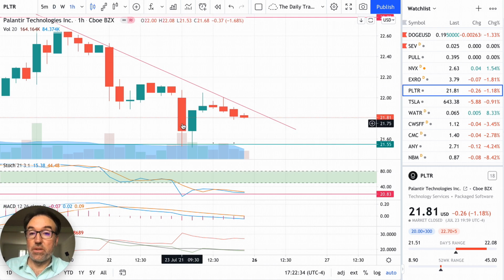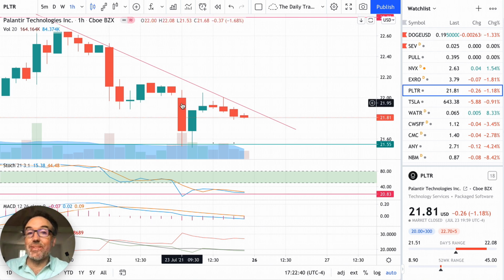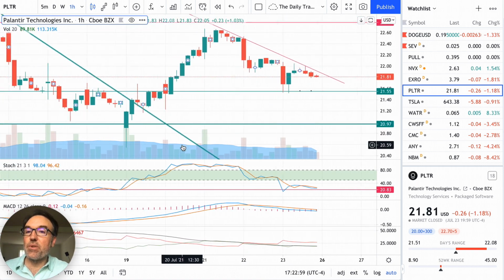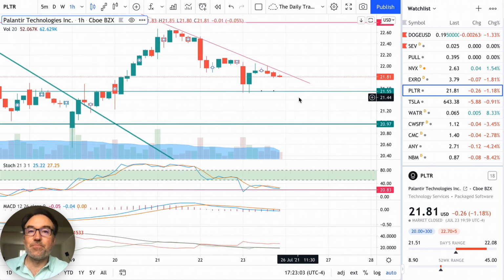So this is the 9:30 candle. We could have stabilized here, maybe above 21.89 when we opened. We went up to almost 22.08. Not almost, but exactly 22.08, but then went straight down and touched support at 21.55. So we have had this 21.55 support for a while, and now it's being used again.